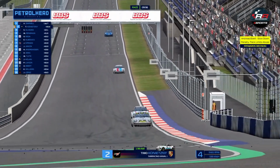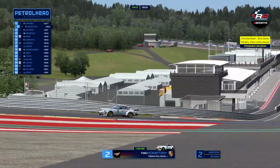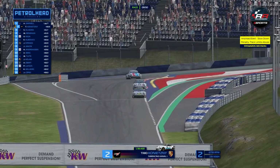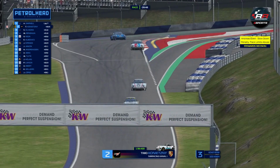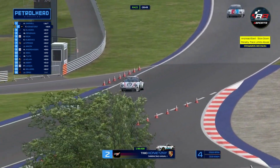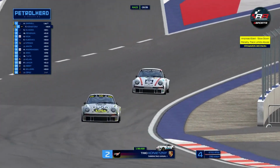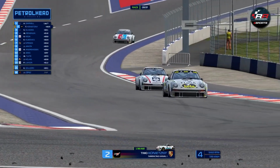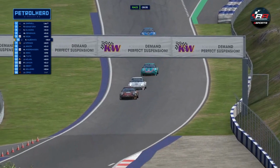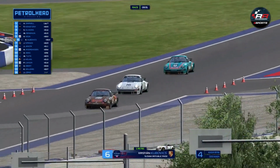Still nose to tail, no change in the front. Andy has opened up a half a second gap, which is definitely going to benefit him some and not help Oliveira at all, because Oliveira wants them to be fighting for position so that he can catch up. Back here, we got Vic Vega, Chris Kubovics, and John Spriggs. You could throw a blanket over these guys. They are so close.